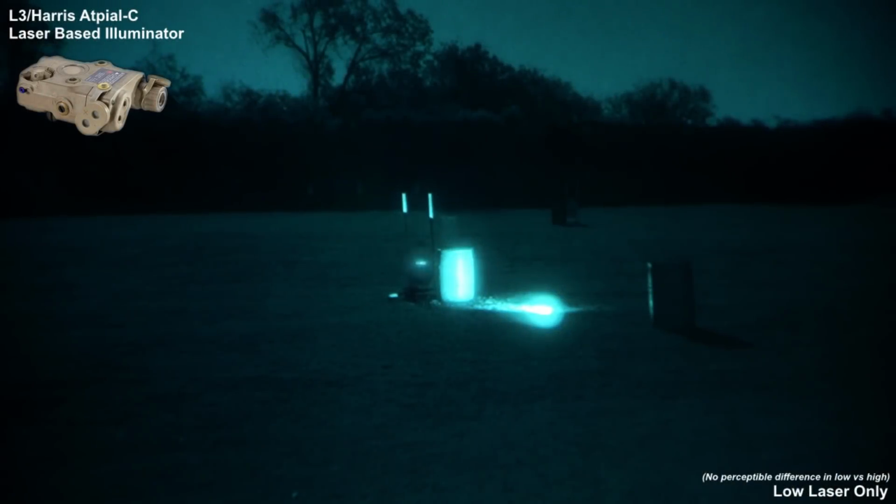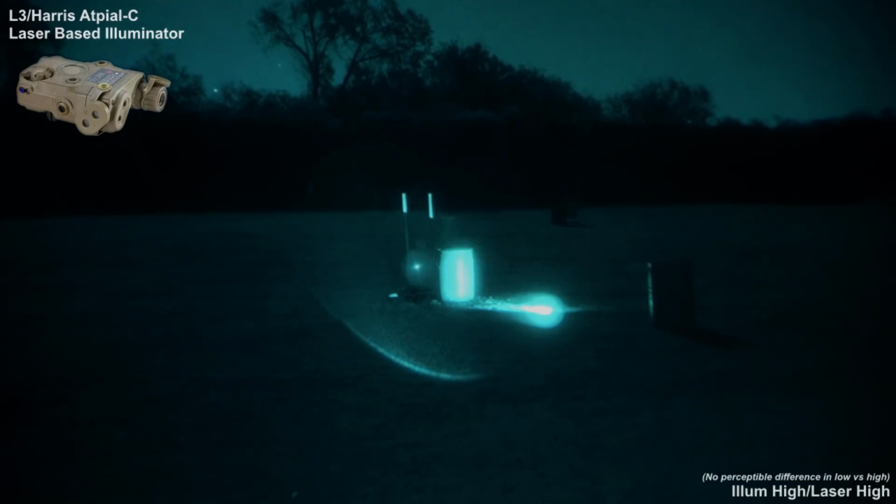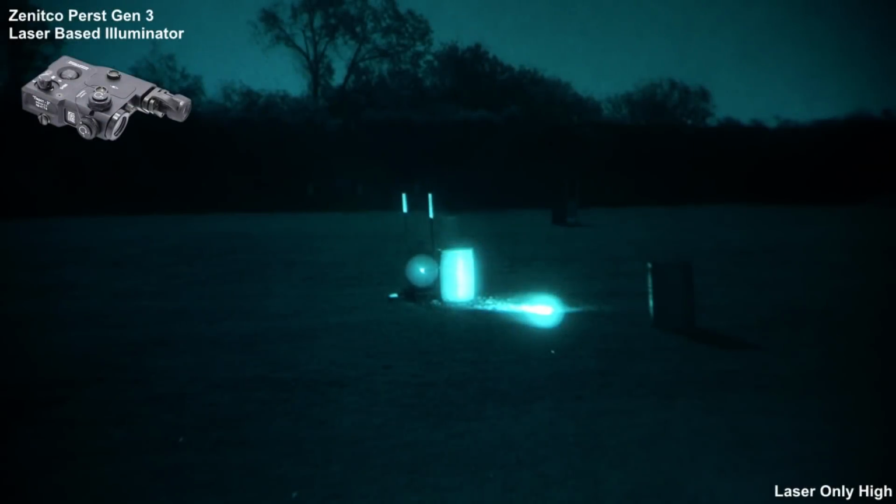The ATPIAL-C looks just like the other devices in terms of the laser mode, perfectly sufficient. And when we clicked into the illuminator mode, despite being inconsistent, we were able to get some decent illumination on the target. Although the ATPIAL's cone of illumination appears to be decently sized, there do appear to be hotter spots within the cone, especially towards just left of center that we noticed as we dragged the illuminator across the target in these conditions.